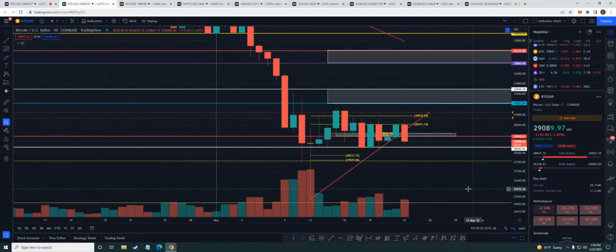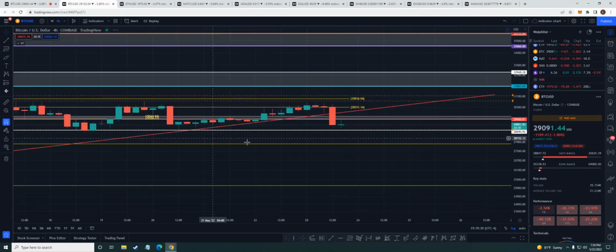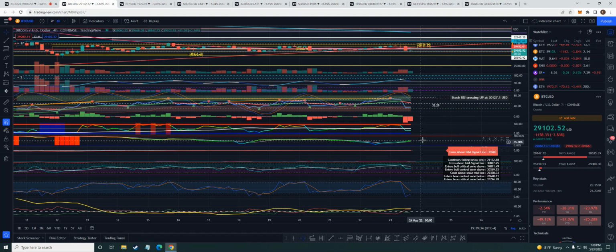So I'm looking at downside here, guys. Let's look at the short term. I haven't even looked at the short term. Let's do that. Well, things are kind of low. Yeah, I'm seeing more downside.